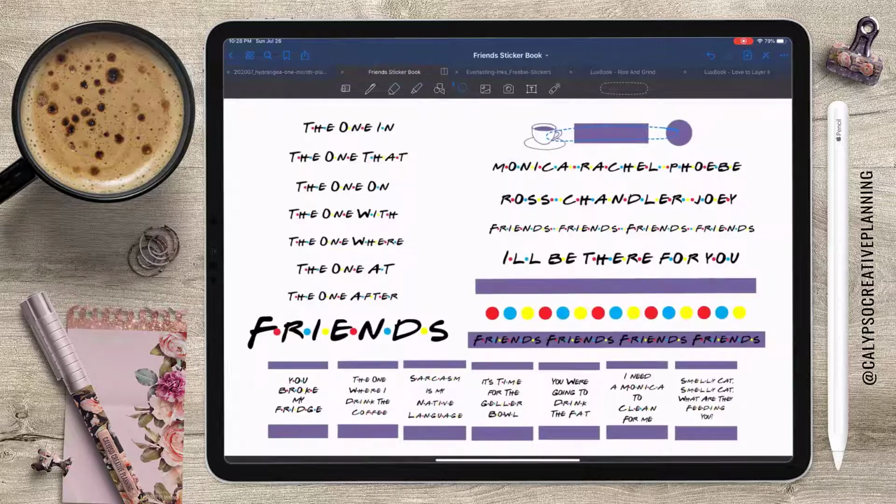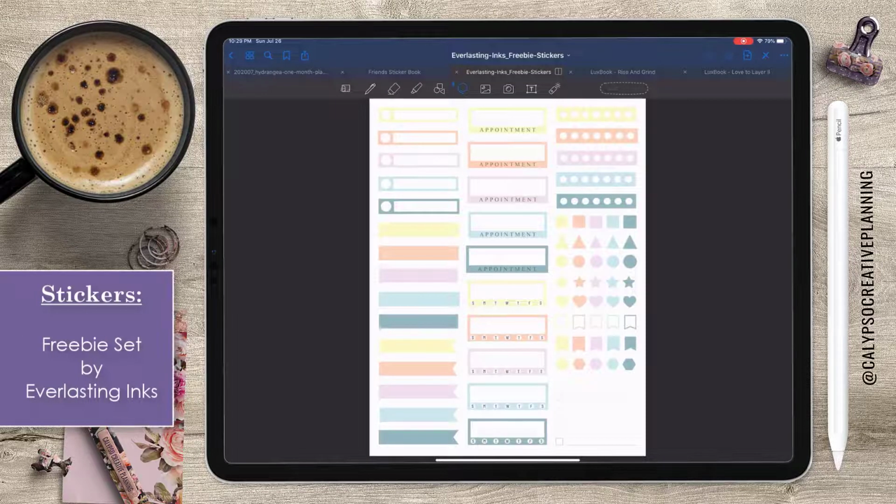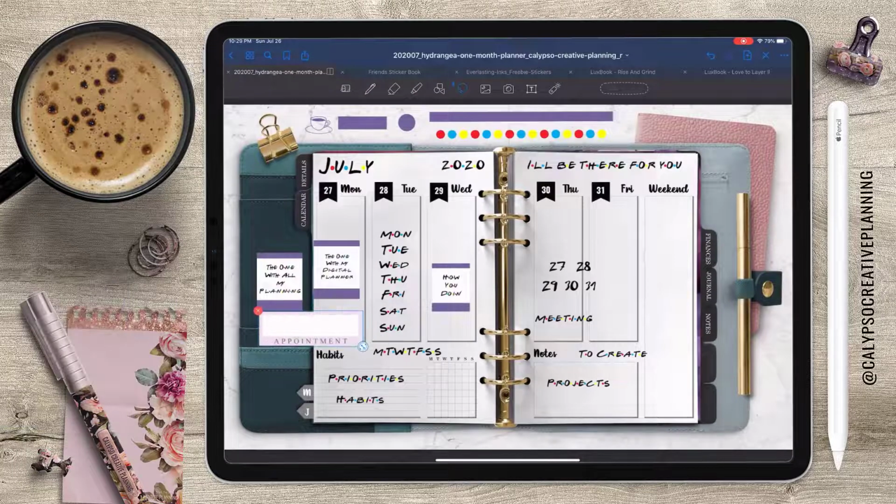Because sometimes I've heard people say that they struggle with coming up with creative layouts and playing around with things. So just try this method and see if it works for you. You may hate it, you may love it, who knows?